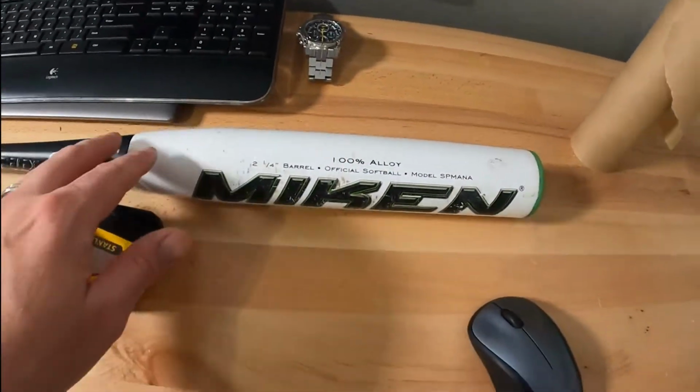I put it up for $29.99 plus shipping. Buyer sent me an offer for $25, so I accepted it. And it's going to the Virgin Islands, so pretty expensive shipping here.